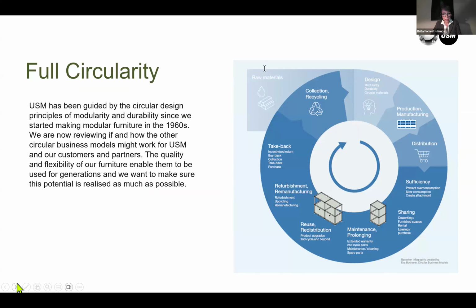Circularity, well, this starts right at the beginning. So this is also to do with buying in the raw materials. At USM, we actually do source all our raw materials from Switzerland, so we reduce transport emissions. Points like recycling, so collection and recycling. This deals with, for example, if panels don't meet the quality standards, they are sent back to the steel manufacturer and melted down again and produced once again. Things like packaging. Packaging is a huge point at USM, that all packaging is recycled.